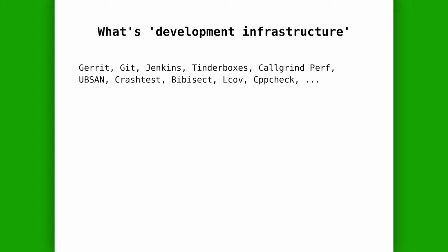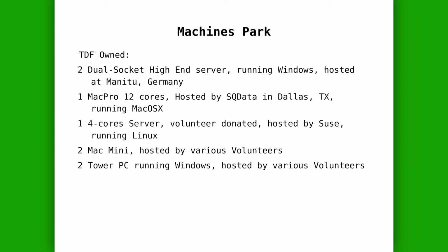Stefan has set up that thing, and I'm trying to get it to report properly and yell at people when it's broken. Crash test is not yet under Jenkins, but it's going on. Bibisect, LCOV, and CP check, and we'll see that in more detail.